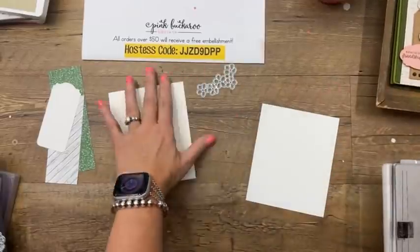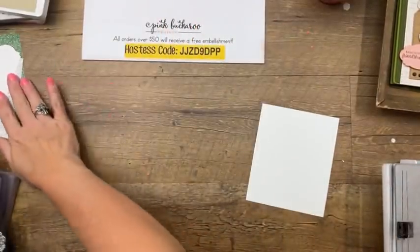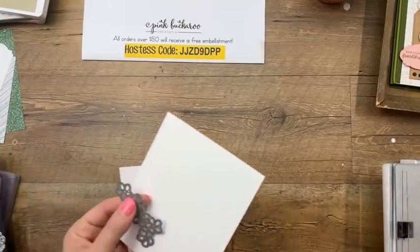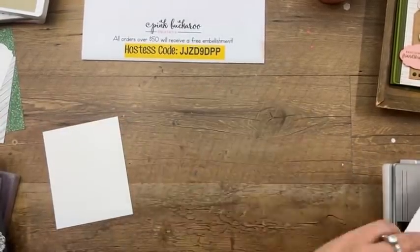This tray is taking up too much space. Let's see. Look, I've got spritz right here all over. No matter how good you think you are, you're going to get it where you don't want it.